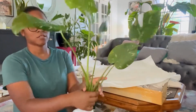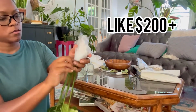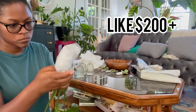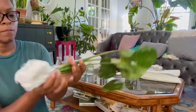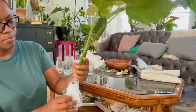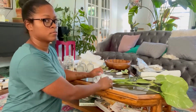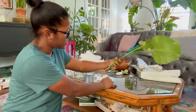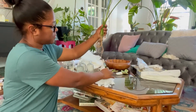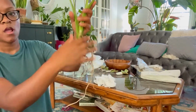Yay! Because here in the US, you're gonna pay well over $100 for that, and this plant definitely was not over $100. So I am so excited. Since I was doing a replacement order, this was the main plant that I wanted with this order along with my replacement items. So I am so happy. I hope it grows well for me. But check out the roots on this. This plant looks pretty good.